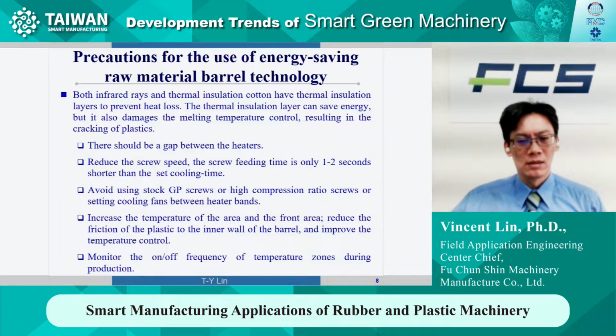We should avoid using generic screws or high compression ratio screws or adding cooling fans between heaters, because these represent poor screw design. Such use may increase unnecessary energy consumption and could also cause risks to the quality of our products.